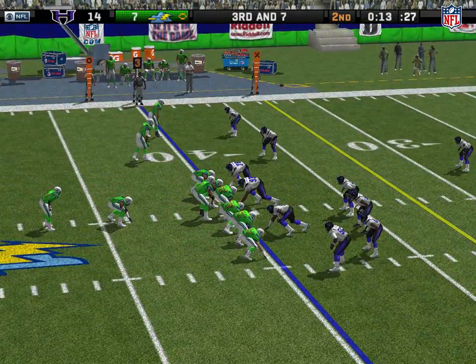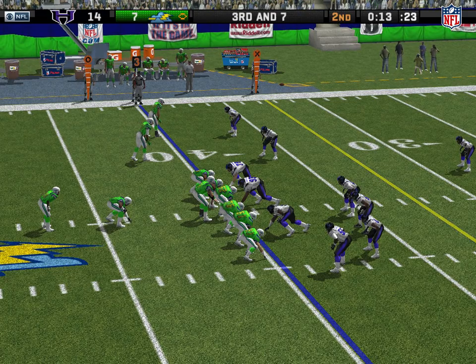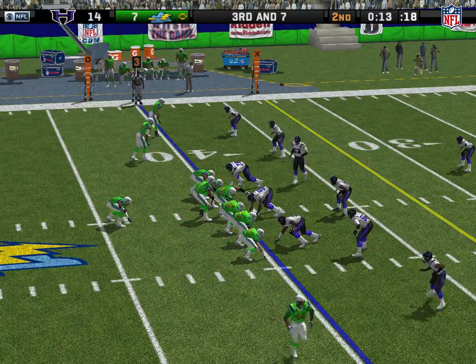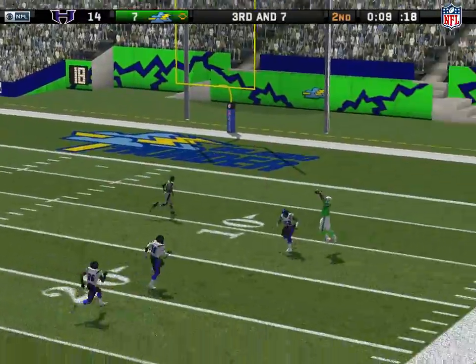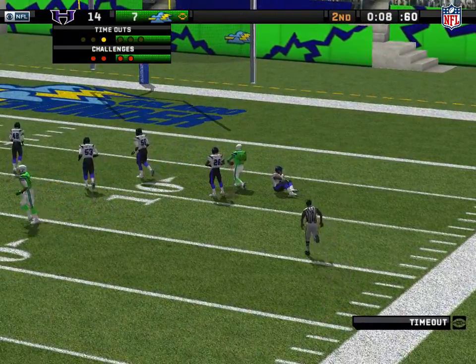The visiting team comes out in a nickel package. Looking for the deep pass down the right side. What a catch. Donnie Abraham stopped him for his third tackle so far.